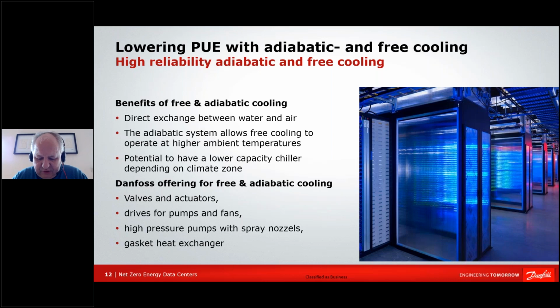Today, the average is, and I need to look on my paper, the average is 1.12. That's for Google data centers, which is the lowest one. Globally, it's something around 1.6. So some way to go, but it also shows that one data center in Oklahoma has a PUE of 1.08. So there is a possibility also to get down in this parameter and to save energy. So we can help here with, as mentioned, our valves and actuators, drives for pumps and fans, high pressure pumps with the spray nozzles for the fire safety, gasket heat exchangers, etc., etc.